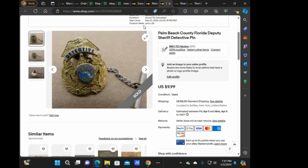Anyways, next is this Palm Beach County, Florida, Deputy Sheriff Detective little pin. I'm pretty sure this sold out on offer, right away. I was surprised when I listed it. But $10 plus $5 ship. And I got this in a big lot of pins. You can see I paid $1.28 a piece for them. I really don't know why I bought pins again.